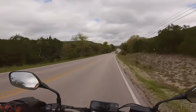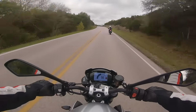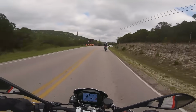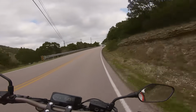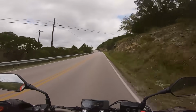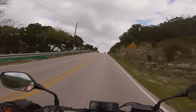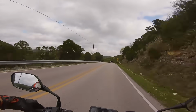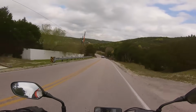That intake sound, that character, it's really special. It's a very visceral riding experience, whereas the Honda's a little clinical. I think the Honda as well, since the seat height is lower and the pegs are lower, I could see myself just cruising down the main street of my town and bopping around town with it. The Street Triple is pretty aggressive.